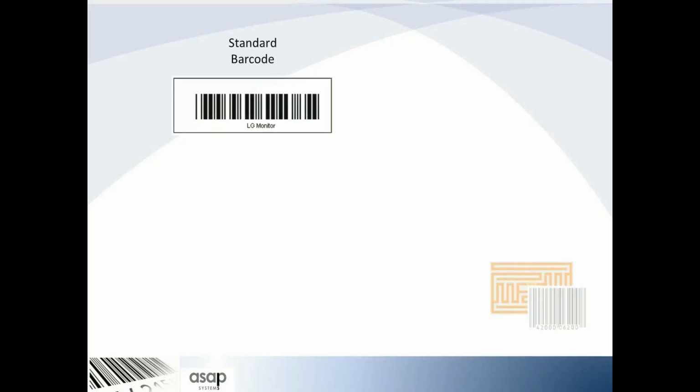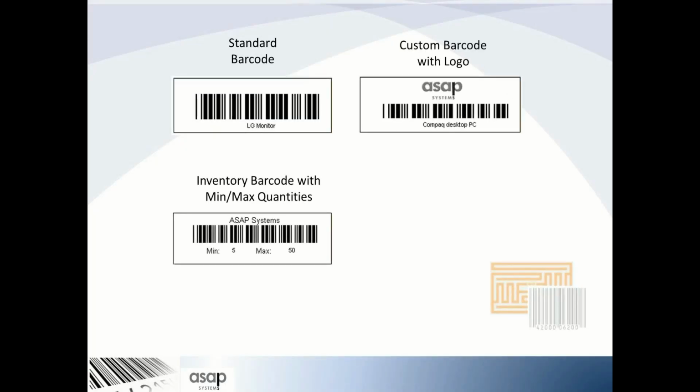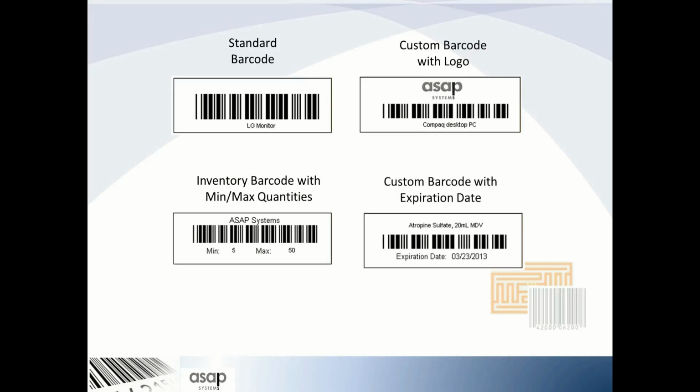For example, here we can see a standard barcode, but you may want to include a company logo, minimum maximum quantities of inventory, or expiration dates, or any other information you wish to include on the barcodes can also be added.